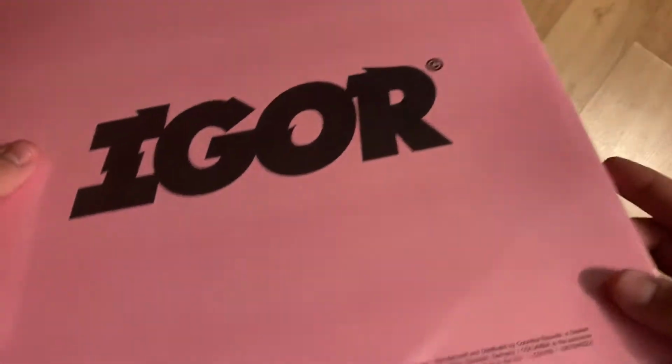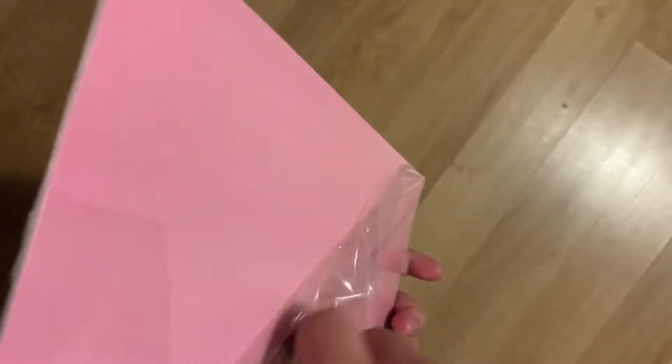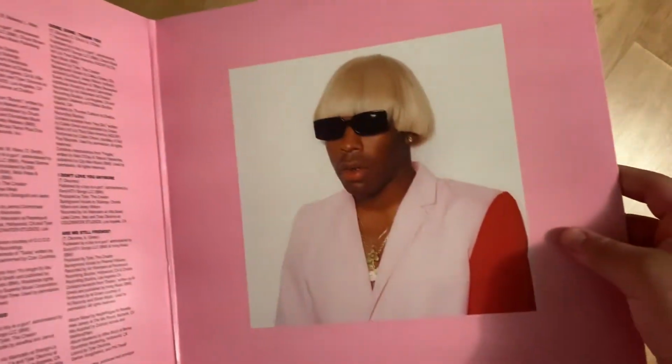Alrighty, a new vinyl came in for me today. It is Tyler, the Creator's IGOR. There it is. Folds like that. Picture Tyler. Is there anything in here? I don't think so. No, it's gatefolded, but for no reason other than just opening up, I guess.